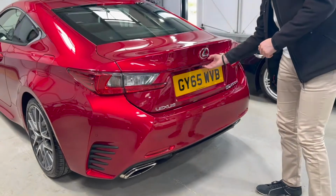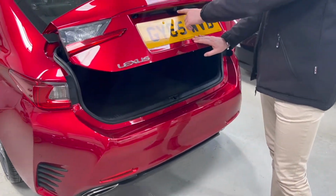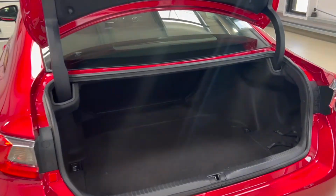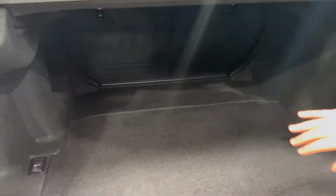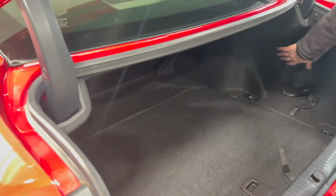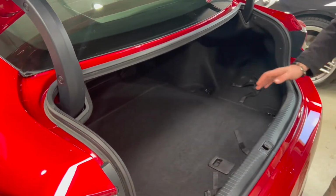If I lift the boot up here, there's a reverse camera in the boot there, you'll see just there. And then you get a nice big, very reasonable boot. It goes a very long way back as well, and it goes all the way to the shape of the car, if that makes sense.